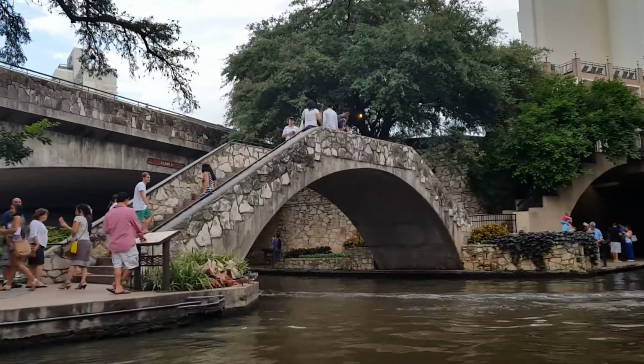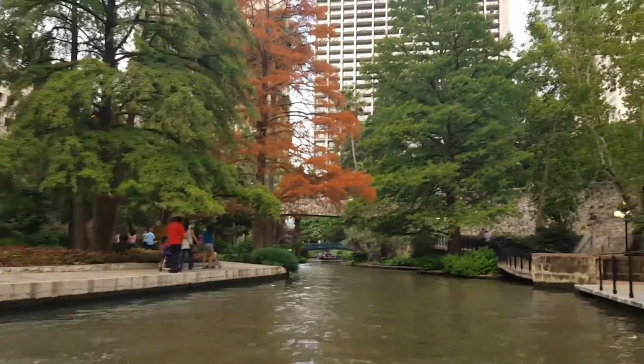They got a bar over there. Again, trying to keep things moving. See waterfalls throughout the park. That is going to be a really nice picture.